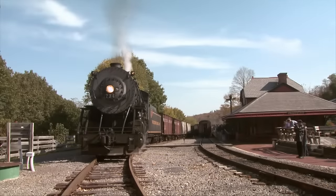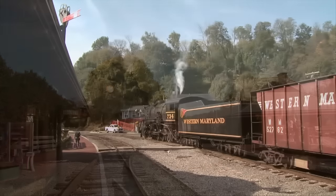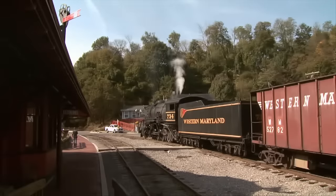Once again, we've arrived in Frostburg, ending our 2 days of charters. The Western Maryland Scenic Railroad is a fabulous operation, a railroad that you should see for yourself.